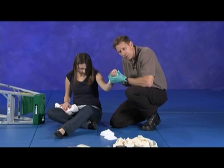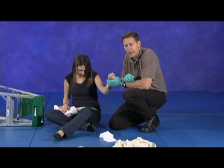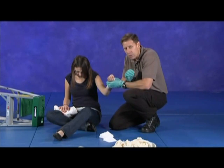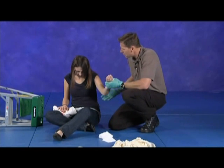It's very important that you control bleeding as soon as possible. Adults typically have 12 to 14 pints of blood, and if they lose 2 to 4, it can be life-threatening. So someone can easily bleed to death in as little as a couple of minutes. So it's very important that you control this immediately.